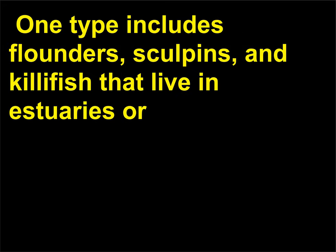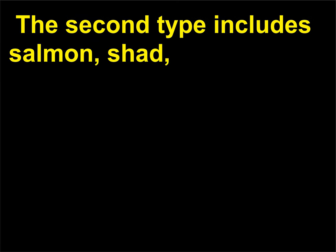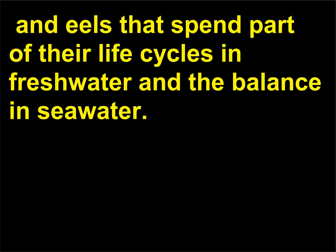One type includes flounders, sculpins, and killifish that live in estuaries or intertidal areas where the salinity of the water fluctuates throughout the day. The second type includes salmon, shad, and eels that spend part of their life cycles in fresh water and the balance in sea water.